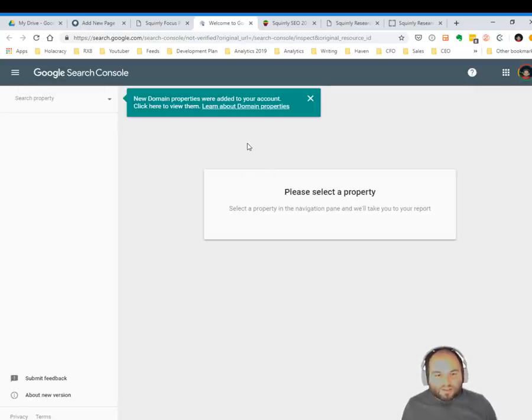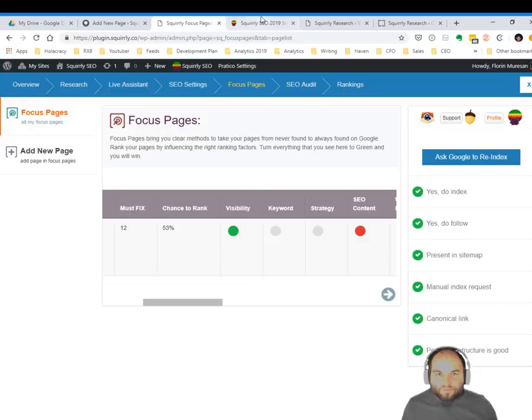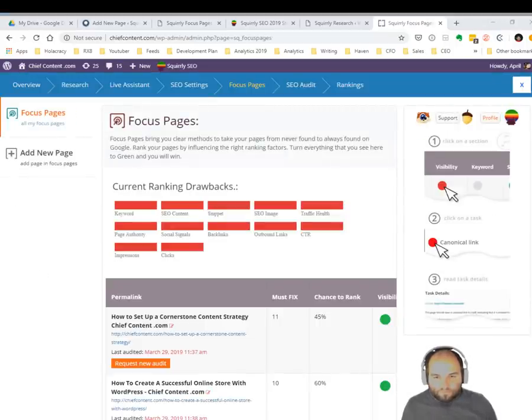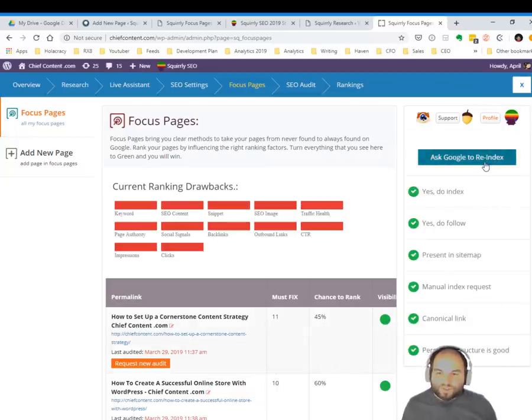Oh, I don't have access to this domain. It's another one of my teammates' properties. I should show it. Where can I show that? Right, so visibility, and ask Google to reindex.